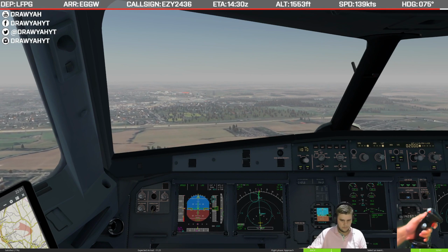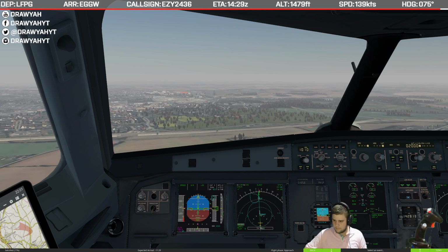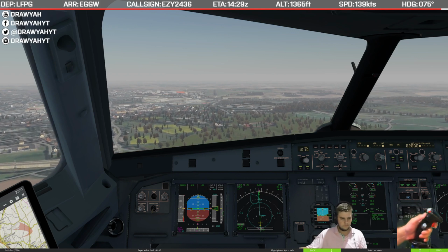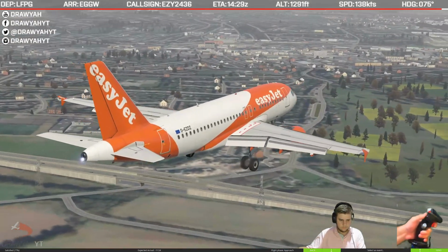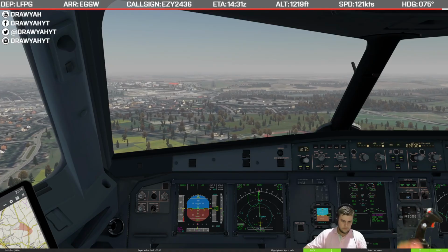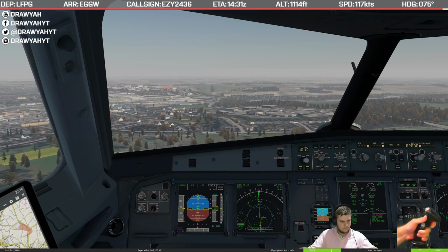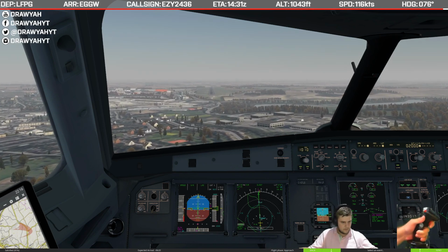1,000, stable approach. Approach out to 2,000 set. Right, autopilot off. It's my aeroplane. Minimums, continue. Target the glide slope, so small adjustments to get ourselves back onto that.